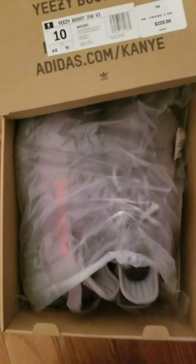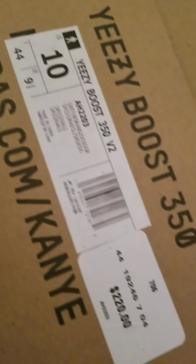Yeah, let's get into it. So this is the other shoe. This is the size 10 right here. And you see right here, they came with everything. See how nice that is? Box. Everything is like perfect. So here it is, in a little package right here. Take it out.